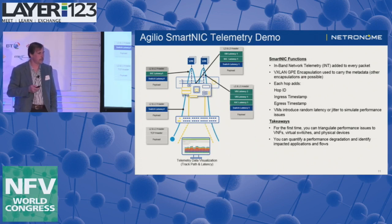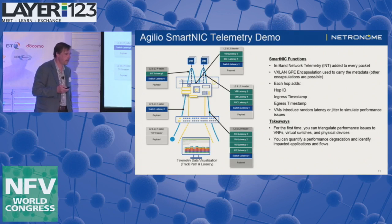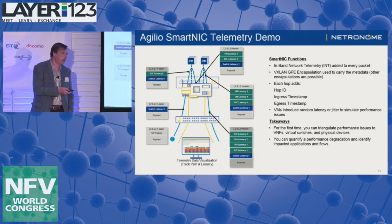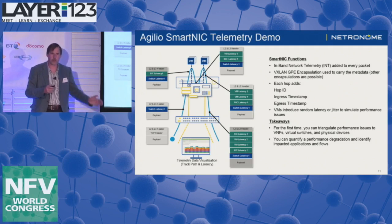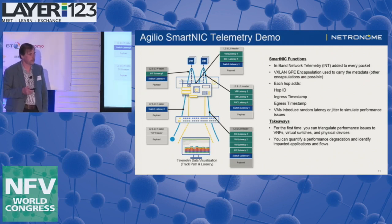You do the same thing with the second VNF in the service chain, and then you go back through the SmartNIC out to the switch. So at the end of this, you have a packet with all of the latency information for each hop, both physical and virtual, embedded in the packet. The physical hops being the top of rack switch. The network interface card we consider a physical hop because it's going through basically the card. So we call that a physical hop. And then when it goes through the VNF, that's a virtual hop.